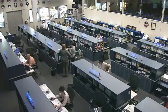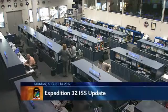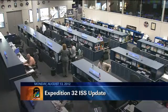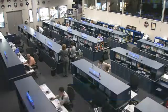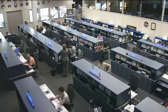This is Mission Control, Houston. A lot of science work on board the International Space Station on the agenda to start this new week, but also a lot of work being done in preparation for a big activity that's coming up next week.